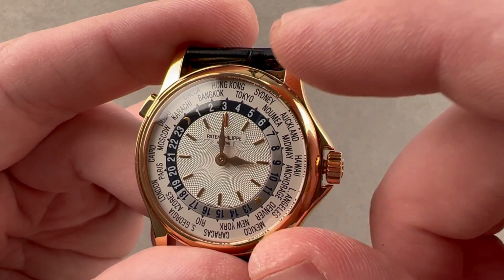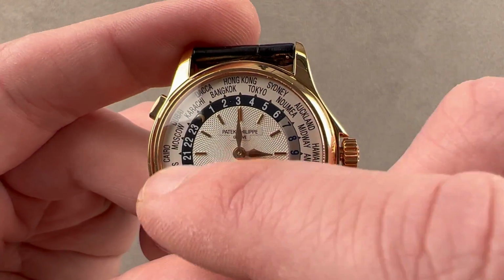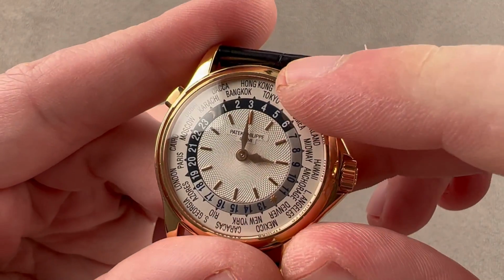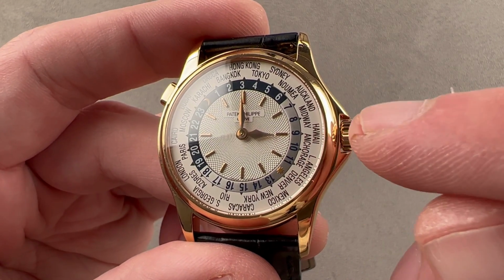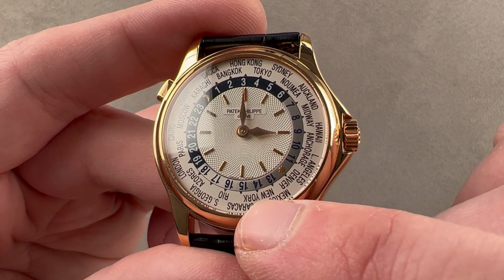And Louis Cottier created this system in the 30s for Vacheron and Patek. And you have 24 principal reference cities representing the 24 principal time zones of the world. You put your current reference city at 12, and then you look at this silver and blue rotating ring, and you look at the hour that's adjacent. So you can see, for example, it's 9 a.m. in Hawaii. Or you could see that it is 3 p.m.